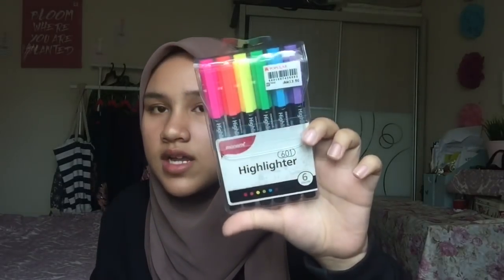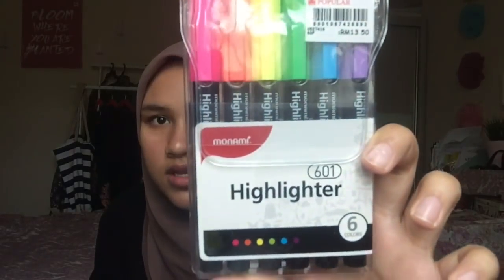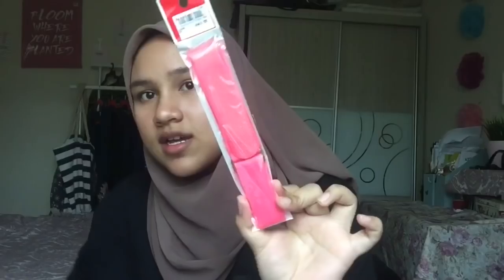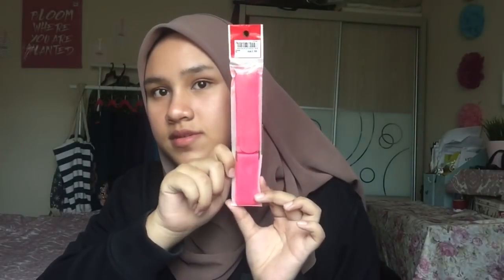Yeah, I got highlighters from Monami. I got this pencil case. So yeah, this is like soft pink and it has this bear, polar bear, I don't know. And it says hello. I think it's really cute. The last 2 things I got from Popular, a ruler, this book strap. Yeah, let's move on to Kaisuan.